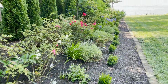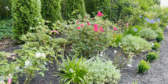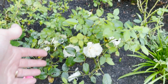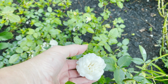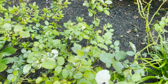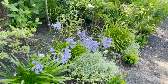Let's look down here. I've marked with pink flags the roses that we're going to be watching closely for my new fertilizer that we're testing out. Okay, this is Bolero, and Bolero is still looking fabulous, just a little bit smaller blooms, and I'm not seeing any thrip damage. Of course, Knock Outs, laughing at the heat and humidity. Agapanthus.